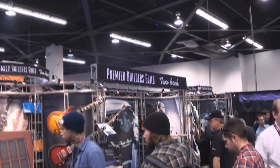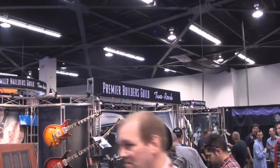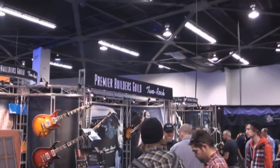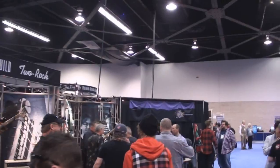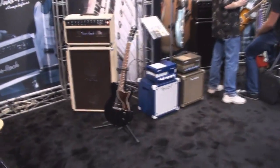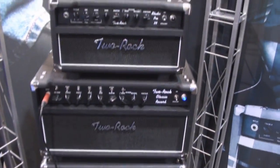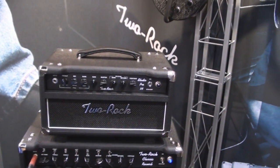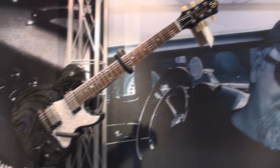All right, this is Premier Builders Guild, 2-rock amps. I happen to play a 2-rock. I have an Emerald Pro. It's an older one of their amps. Let's see if I can find some 2-rocks. Looks like they got a lot of new stuff. Classic Reaper, Studio Pro. Then there's this, I don't know what company is making these guitars, but they're really nice looking.